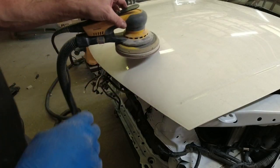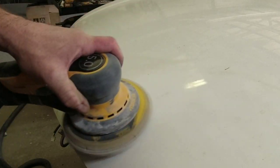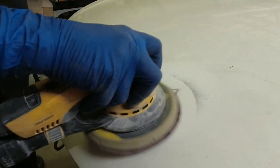Now we're going to move on to this hood and get this ready for paint. It's got a little dent in this hood that we need to repair, so I'm pushing it out with a dent repair tool from underneath. I'm going to push it out the best I can and then tap down some high spots. And then I'll take my Orbital Mirka sander and machine sand that dent with some 80 grit sandpaper to get it prepped out for some body filler.